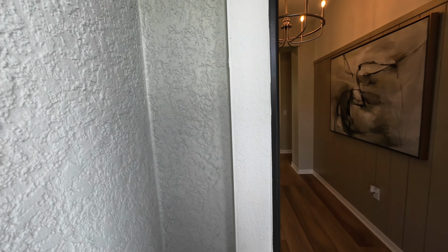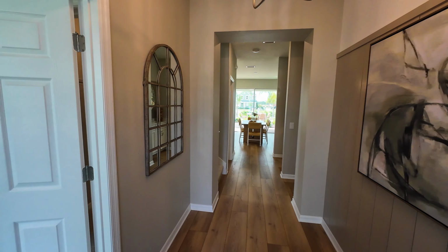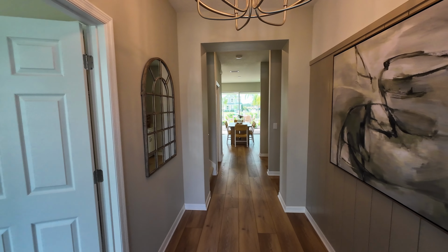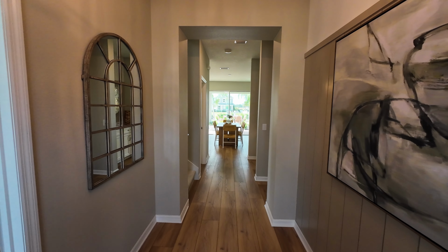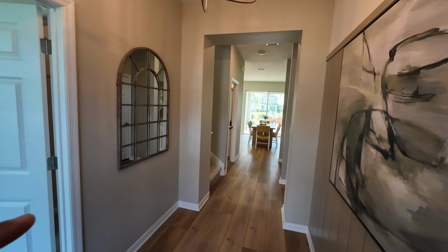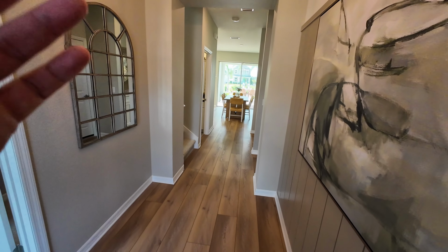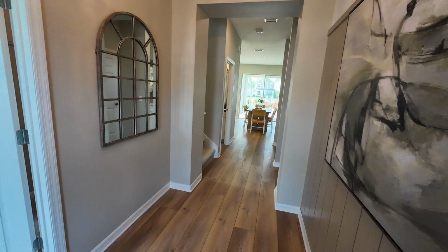Again, we did mention that these are starting around the $497,000 range, and it goes up from there. Well, let's see what that kind of money gets you here within this community. Squeaky door. So immediately coming into this house, you are greeted with this nice little foyer area, which separates the common area of the house with an entryway.